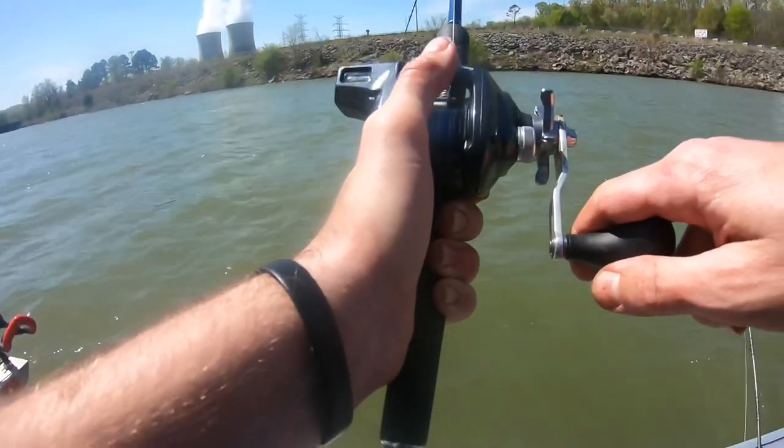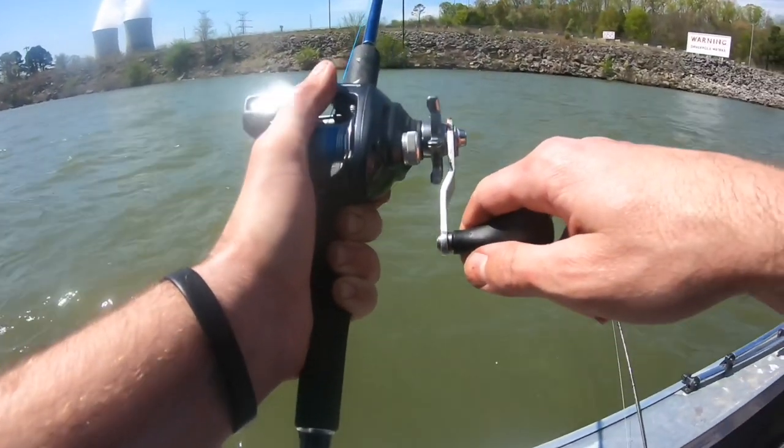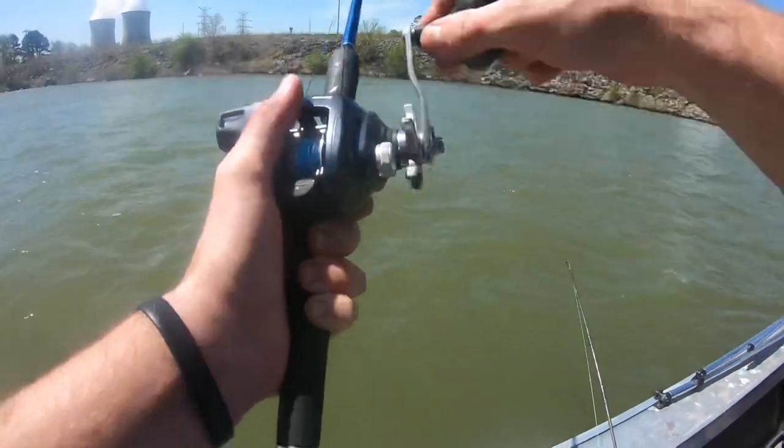We're getting ready to see him. Oh, no, there he goes. Back down again. What is it? I don't know, but he's heavy.